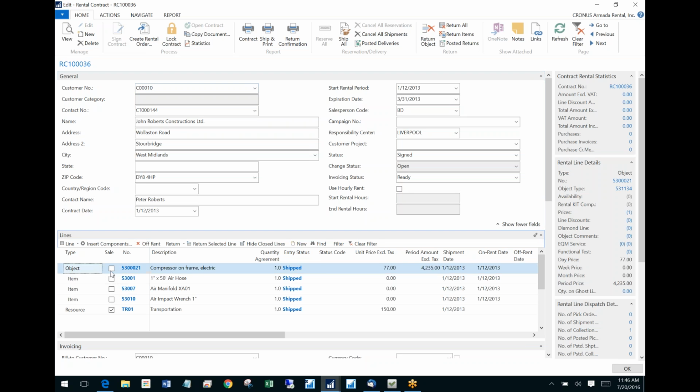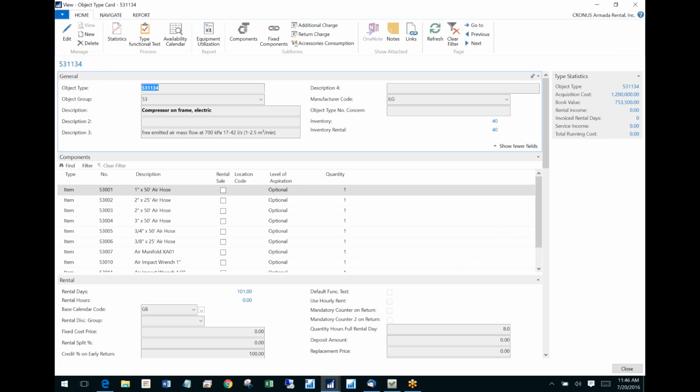Okay, so I have on this contract, it's a compressor, and you'll see that it also has accessories that have gone with it. So if I look over here on my fact box, I can say for this equipment, it's of this type. So I'm looking at the type card, and you'll see under components, these are the things that I typically can go with this piece of equipment. So we have different sizes and lengths of air hoses, manifolds, and different sizes of wrench.